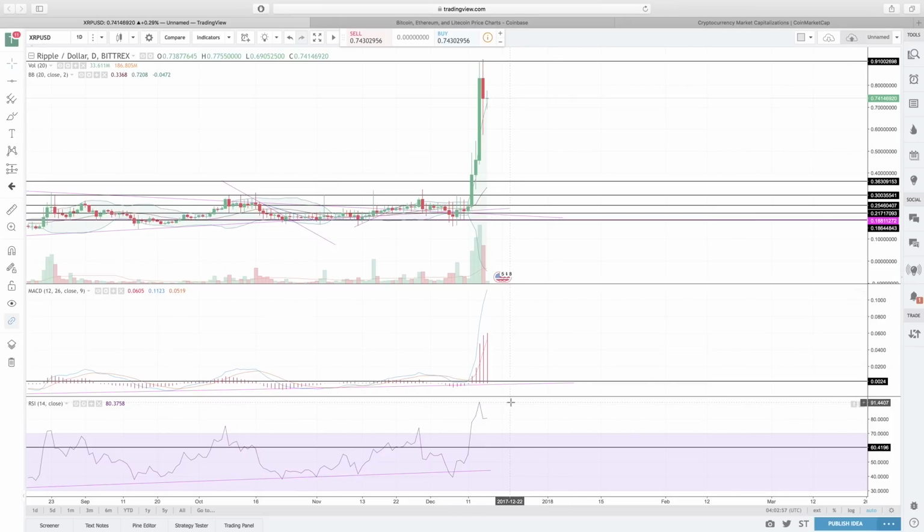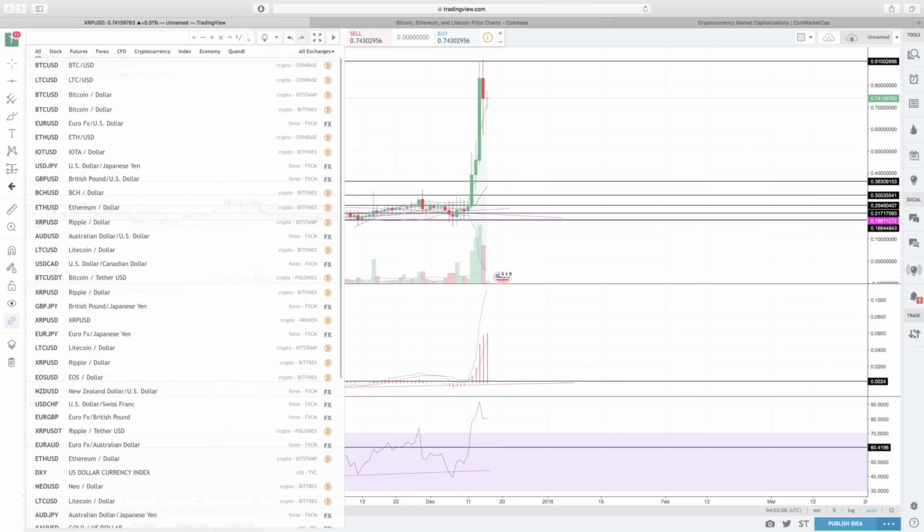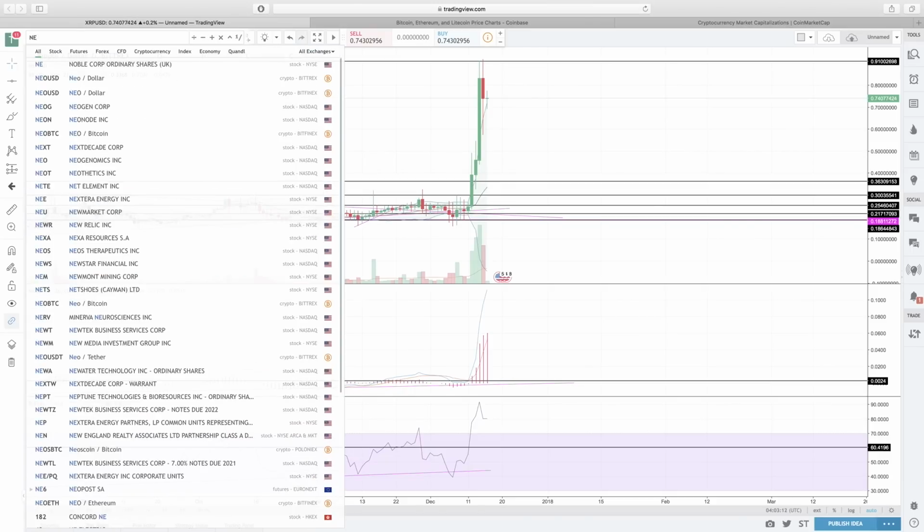As far as the indicators go, still looking good. Got a little bounce off the 80 line on the MACD, on the RSI, which is always a good sign. And the histogram on the MACD is still looking very strong. So Ripple is not really showing any signs of weakness right now, despite its really big pullback.